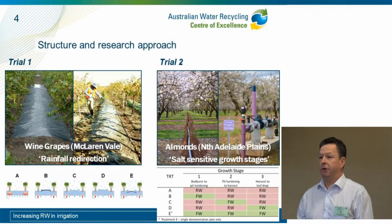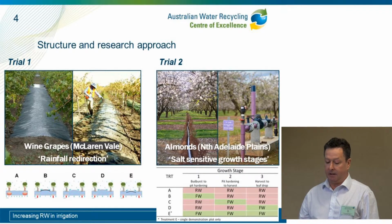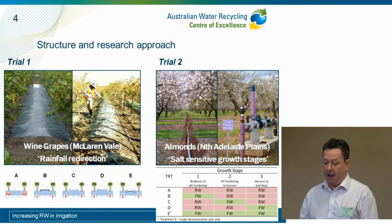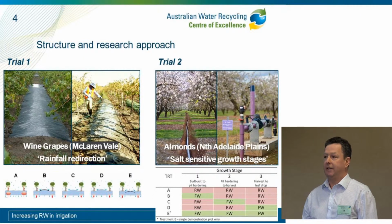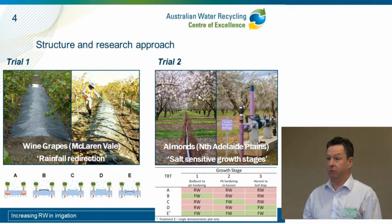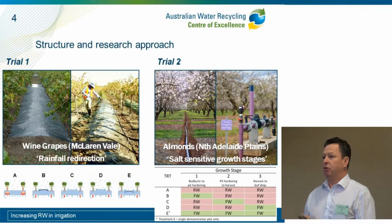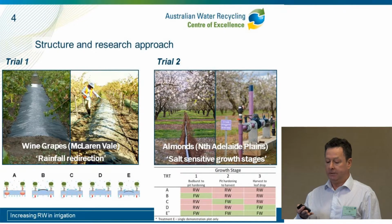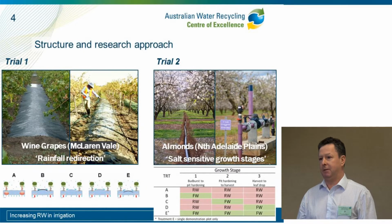So Tim set up a number of trials. As I said, these are on the grower sites. The first one is wine grapes down south of Adelaide at McLaren Vale. And this one is about looking at when rain falls, can we redistribute that rain? The salt tends to build up in the root zone, along the vine row. So this study is about whether we can redirect the rainfall that falls on those crops and use that rainfall where it falls to reduce some of the salinity.